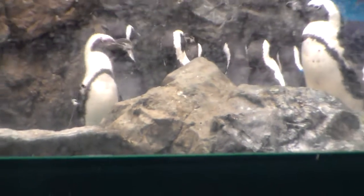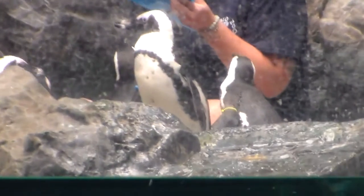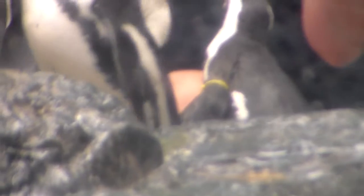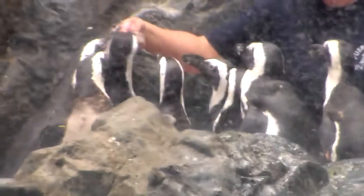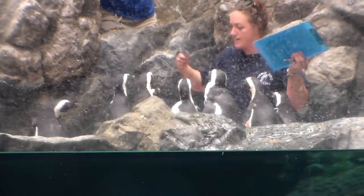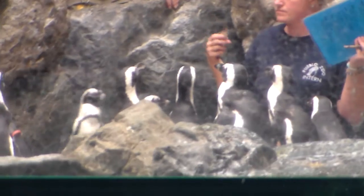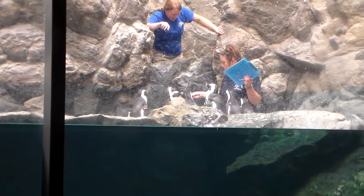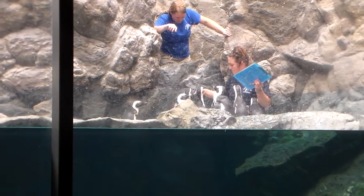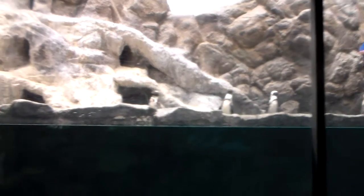If the band is on their left arm, that means they are female. If it's on their right, that means they are male. And if they have a matching color to one another, that means they are a bonded pair. So we have 5 bonded pairs here at Pueblo, and then we have 3 that are not bonded with anyone. They're just not really old enough to want to bond right now. So they're all by themselves for now, but they'll find their own.